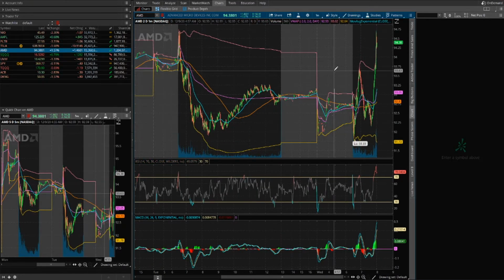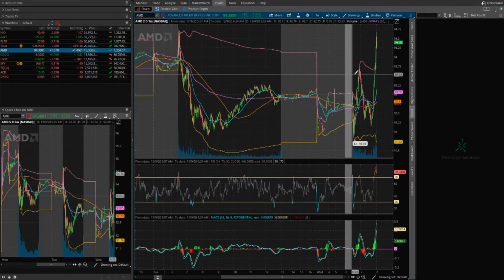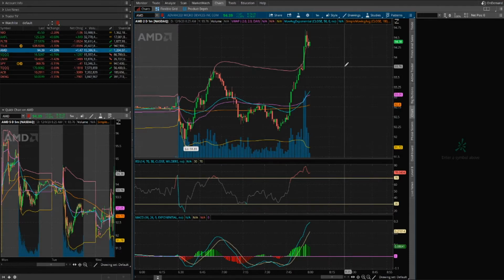The trend is your friend. From a noob trader, the trend is your friend. Literally, you want to piggyback ride the trend. You want to piggyback ride all these institutional traders.